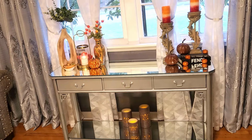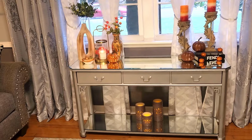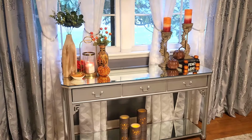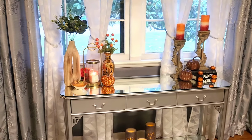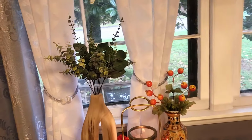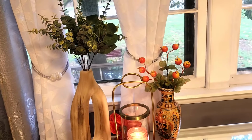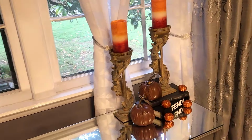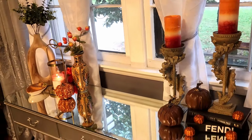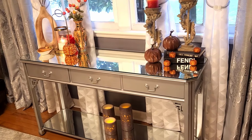Okay guys, let's move right along over to my console table. Now this is, yeah, those books are DIY. But I came in on this table and I just brought in some more fall items. Like neutral colors except for my candles. But anyway, this is what we have over here, and I thought this area turned out nice. And I'm loving my little pumpkins that I got there. Got those from the Dollar Tree. And if you are new, that table was DIY.